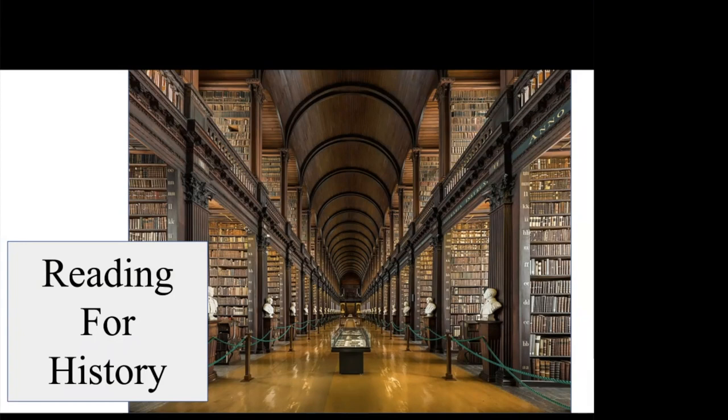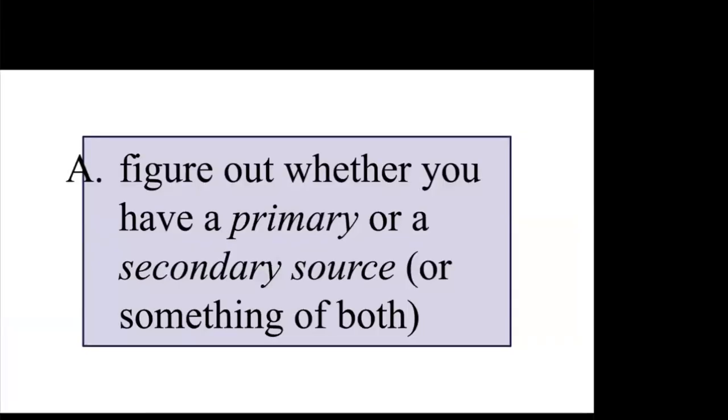But short of immortality, there is no human who can read every book, even just the books in this one room. So one plan of action we will need in a 10-week class is to have a strategy for approaching readings in history. The first step is to figure out whether you have a primary or a secondary source or something that's a bit of both.